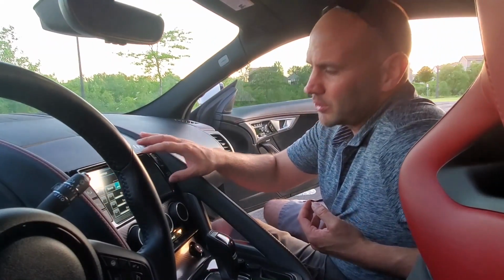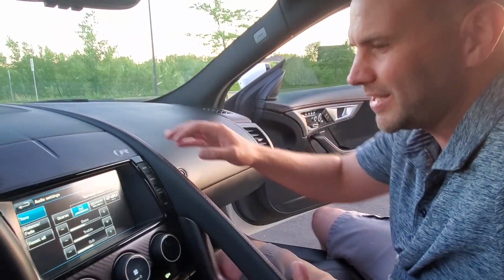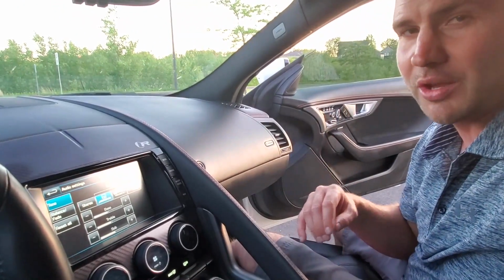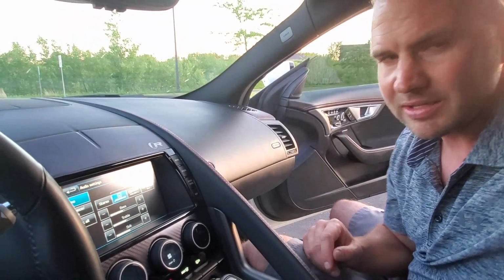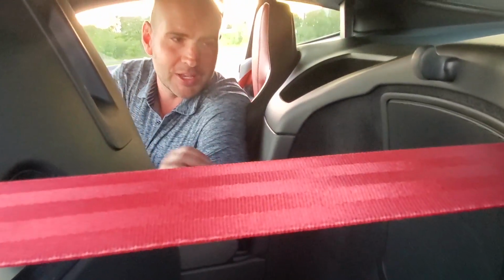But this is a cool system. It's got these different features you can go between, the Meridian, the Dolby, the DTS, and it dramatically changes the sound and the experience you get while driving it. Now take a peek at this. I'm not 100% sure if I'm right in this, but one of the issues is the grills start to rattle when you have that bass turned up.